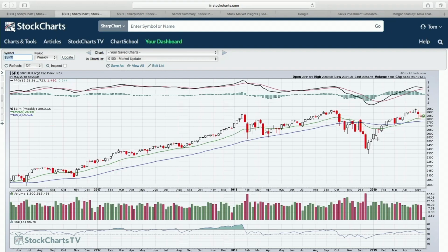We came back up, went through the 20-week EMA. Notice when we pulled back, we held it. The weekly PPO was still rising at the last high. So normally what that means is when you pull back, you're going to hold the 20-week moving average and bounce off of it. So far, that's exactly what we're doing. So the weekly chart supports that longer-term secular bull market theory.